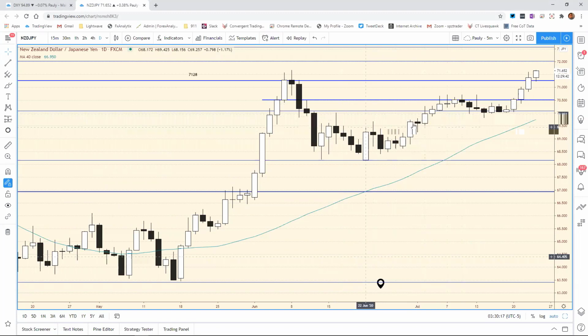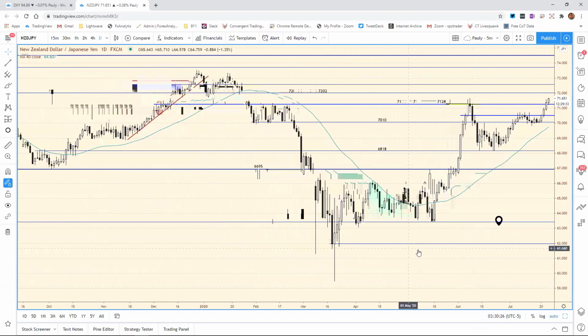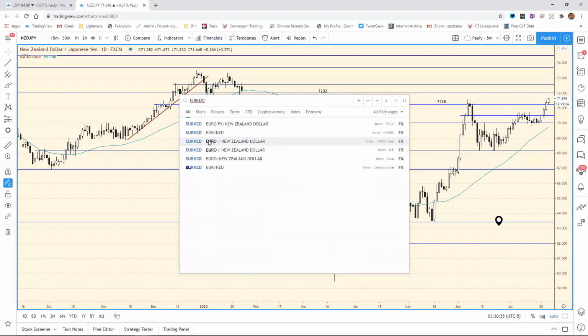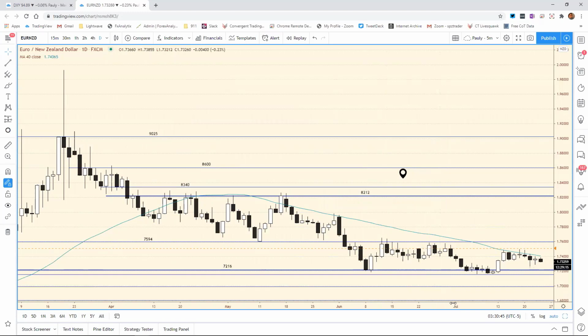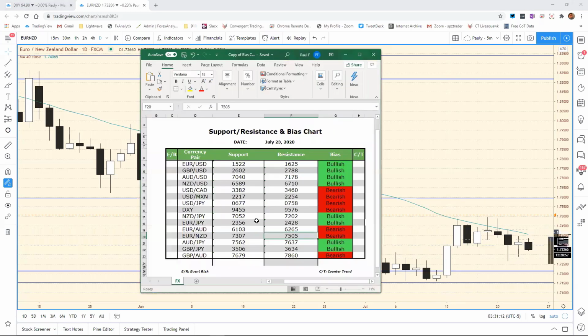And onto the Kiwi yen. Still faring quite well. With the Euro Kiwi, still on the relative weak side. Support's going to be just yesterday's low, which is right there at 72.90. Call it 72.88. And this will be resistance, the close right there, which is 74.27.